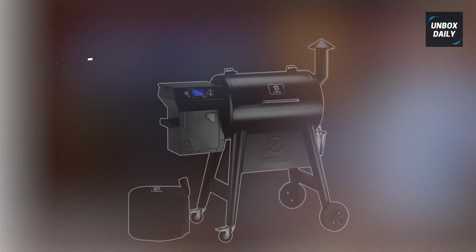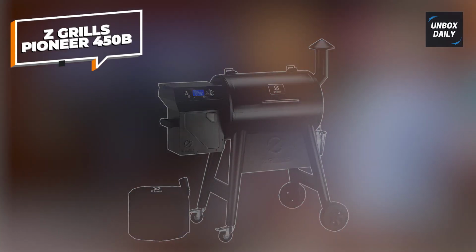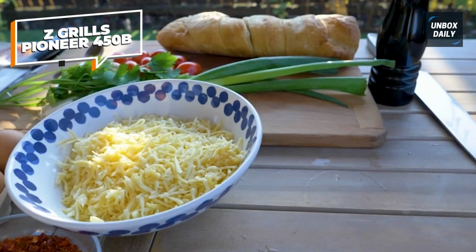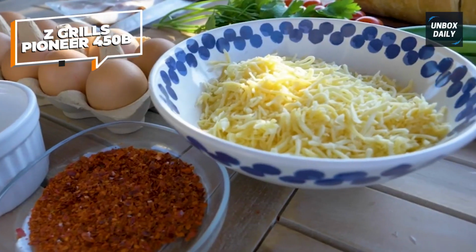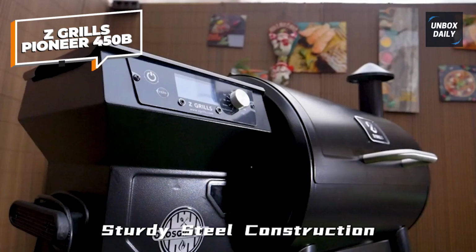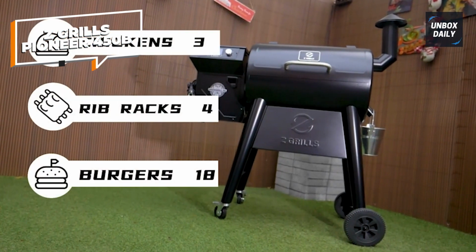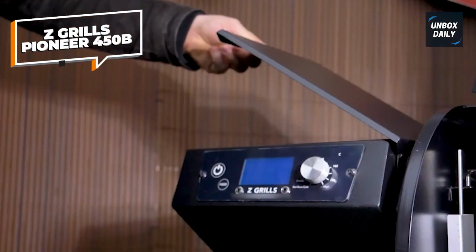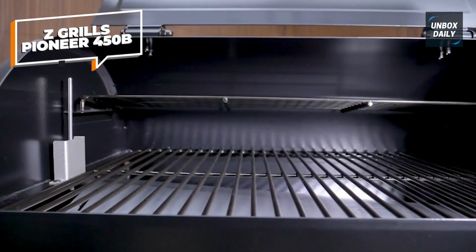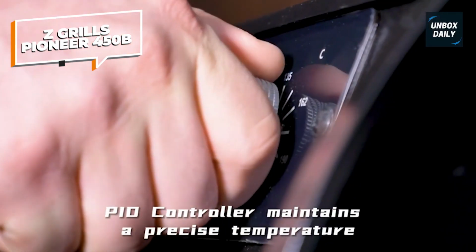Z-Grill's Pioneer 450B. Next up is the Z-Grill's Pioneer 450B wood pellet grill and smoker. This is a tiny and multifunctional outdoor cooking powerhouse. Its 450 square inches of cooking space make it excellent for people with limited outside space or those looking for an easy-to-maneuver barbecue. Despite its modest size, it provides a broad range of culinary alternatives such as grilling, smoking, basting, roasting, braising, and barbecuing.